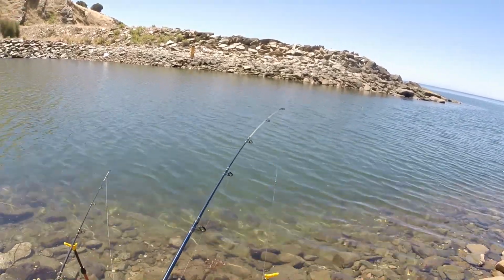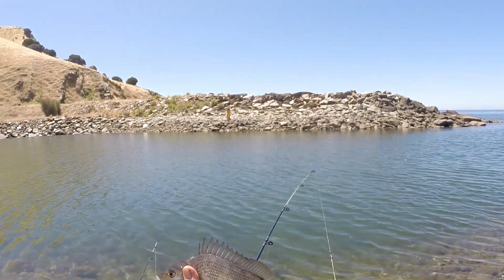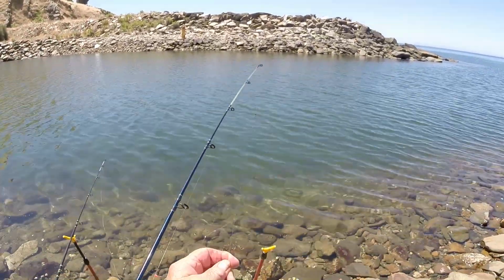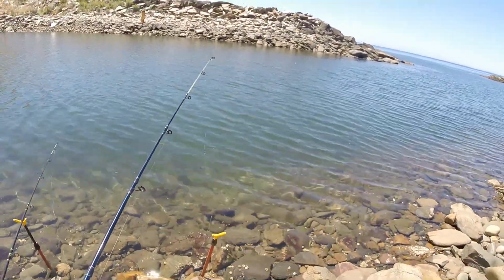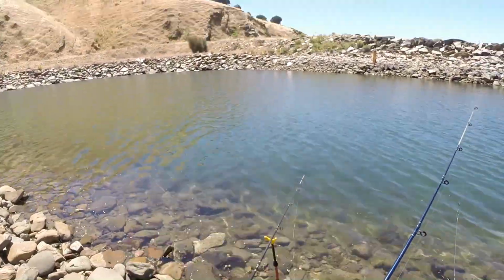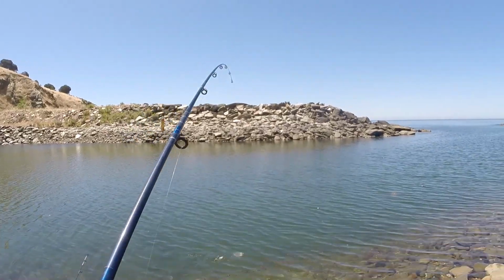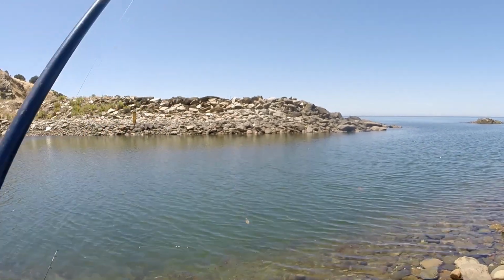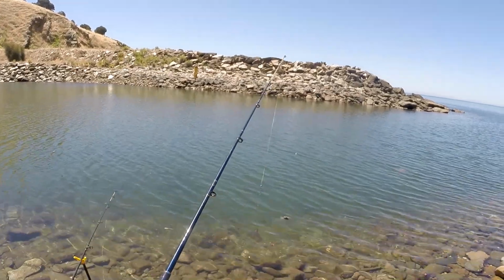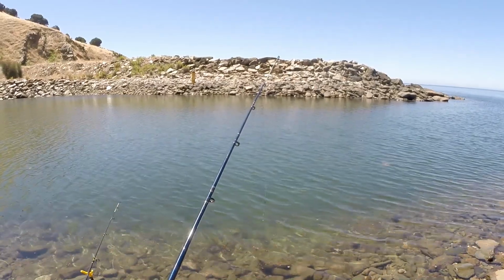So this bream is probably no more than about 22, 23 centimetres, not very big. Put him back over there. And the parrotfish, well, it doesn't really matter how big they are because I don't want him. He's probably not much bigger. That's a good start. Another little bream, emphasis on the little. See, I tell you what, if these were twice as big even, they'd be really worth catching.